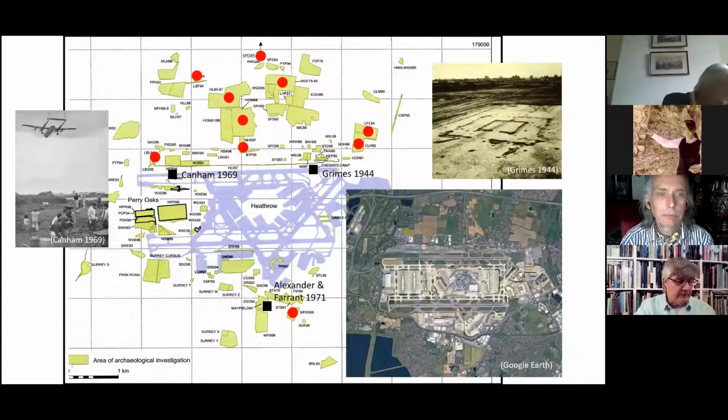Now, following Grimes's pioneering work at Caesar's Camp in 1944, which Harvey again referred to in the introduction, many sites have been examined around the airport, as this map, which is now already well out of date, demonstrates. The West London Landscape Project sites are highlighted in red, while the earlier campaigns of Grimes in 1944, Canham in 1969, and Alexander and Farrant in 1971 are shown in black. Together, these precede the latest generation of major projects carried out around the airport at sites like Terminal 5, Imperial College Sports Ground, Prospect Park, RMC land at Harlington. The list is virtually endless. Very large numbers of sites have now been examined. Next slide, please.